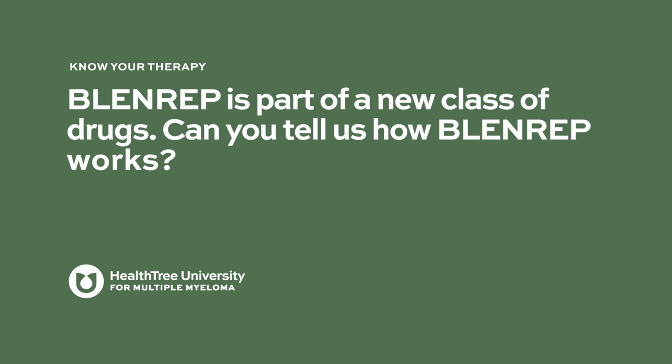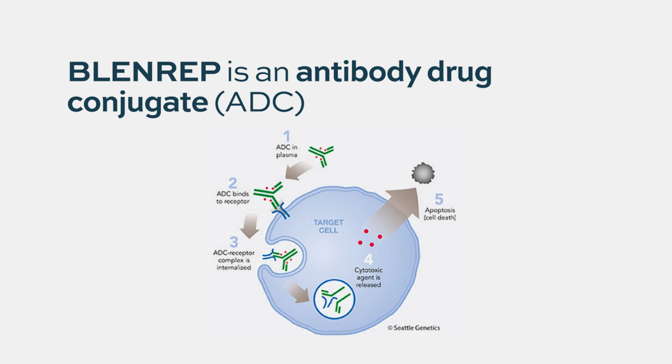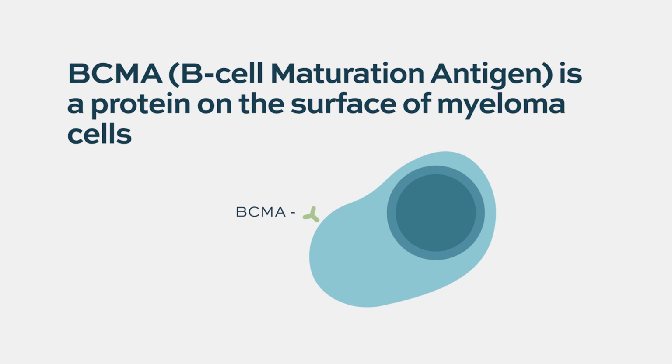BLENREP is part of a new class of drugs. Can you tell us how BLENREP works? BLENREP, or belantamab, is what's called an antibody drug conjugate. And it's the first available drug that targets B-cell maturation antigen. This is a protein on the surface of almost exclusively plasma cells, and those are the cells from which myeloma cells are derived. And it also looks like BCMA, or B-cell maturation antigen, expression or amount of that protein on the cells goes up as a person moves from, say, monoclonal gammopathy to multiple myeloma. So that means that it's an excellent target for multiple myeloma patients.